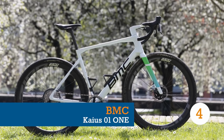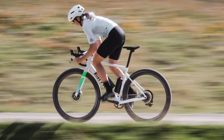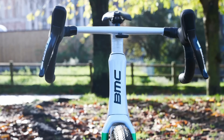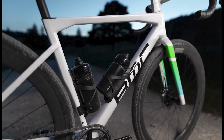The Kaius was conceived to be a road race light gravel bike from the outset. The frame and fork design share plenty of tube shapes with the brand's road-going Team Machine SLR. The sculpted angular head tube, oversized down tube and tapered top tube come straight from the Team Machine's playbook.